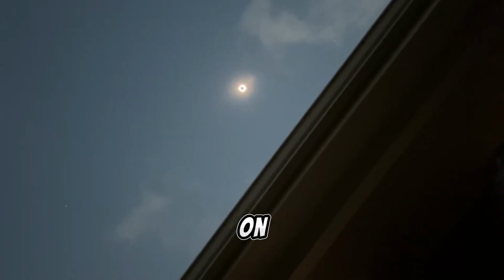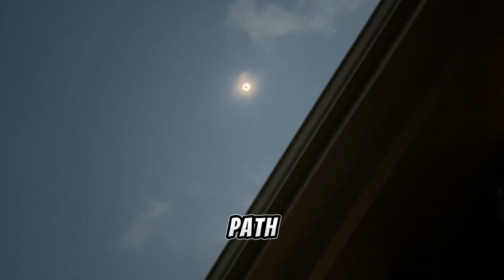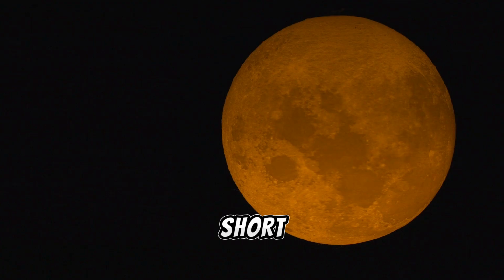The recent eclipse on April 8th was a total solar eclipse, which means the Moon completely blocked the Sun's disk in a narrow path across North America. This created an amazing effect where the day turned to night for a few short minutes.